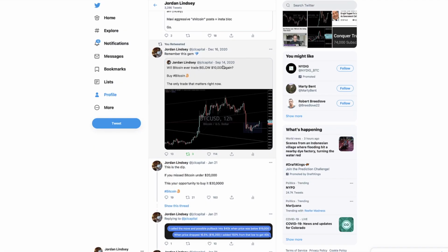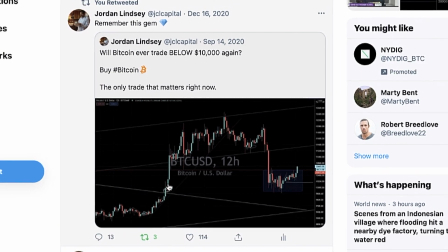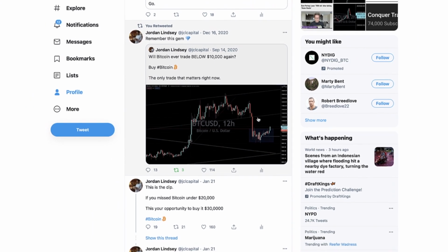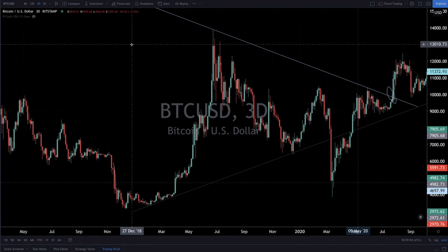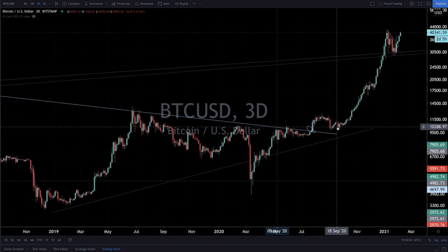Also around that time, just a few weeks after Bitcoin did break out, starting the bull market over there, we had that breakout and then a retest and finally a resumption. You could see it clearly over there. You could see the breakout, then the retest, and then we were right over here. We were trading at about $10,500. This was September 14th that I put out this tweet over here.